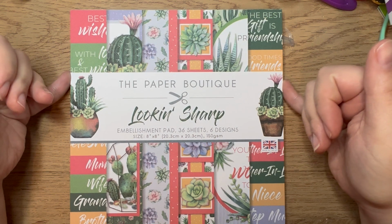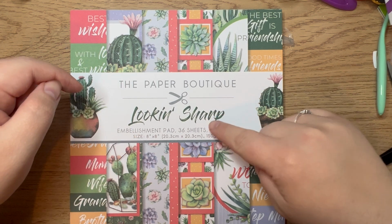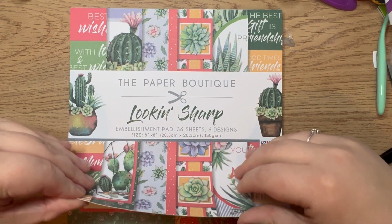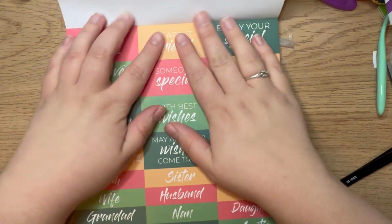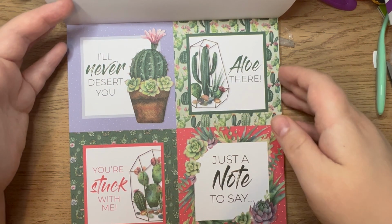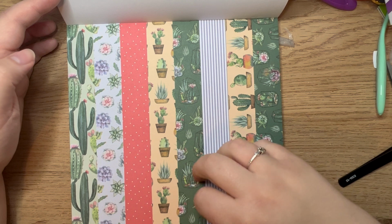So this one is the Looking Sharp. The embellishment pad, 36 sheets, 6 designs. I really liked this one with the cactuses and stuff. So we have the sentiment sheet. We have the 4 toppers. Again, you don't need to add a sentiment on that, to be fair. You have the ribbon strip.